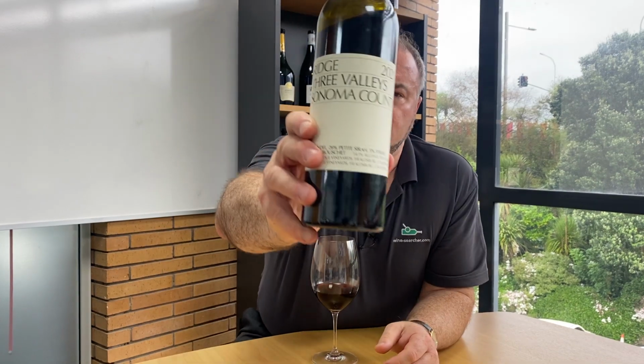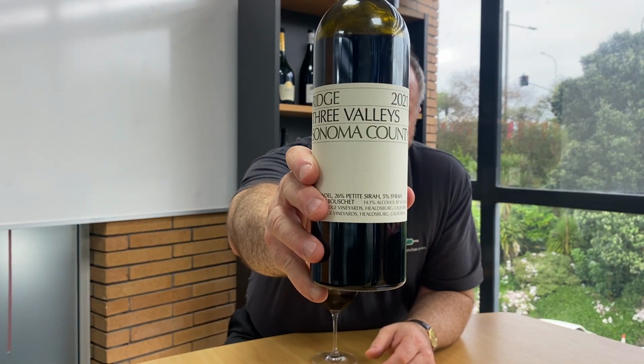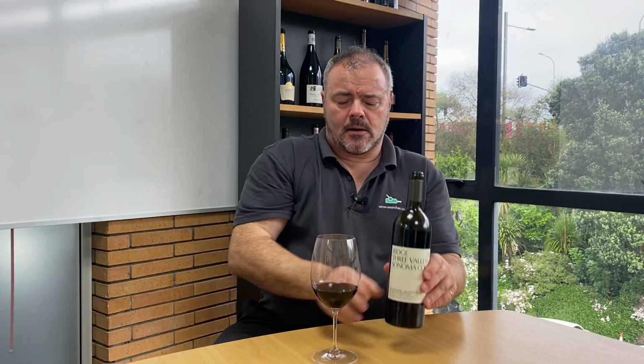Hello there. Today I'm delighted to be trying a wine from one of my favourite California wineries, Ridge. And this is the Ridge Three Valleys 2021. Now, Ridge over the years have made their name making single vineyard wines, things like Lytton Springs, Geyserville, not necessarily single varietal, but obviously Monte Bello, predominantly Cabernet Sauvignon, has been their flagship wine for many years.